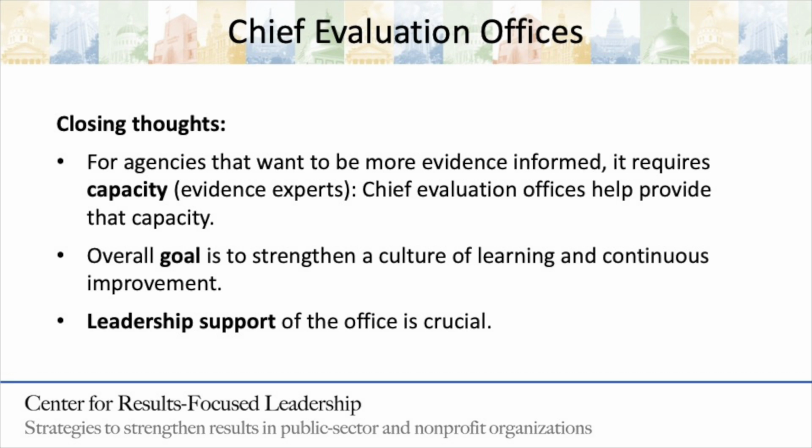But when leaders support that office and in particular empower the chief evaluation officer to be in the room when important agency decisions are being made, it makes it much more likely that evidence is going to play a role in helping make those decisions.